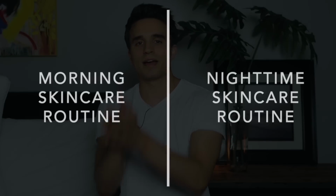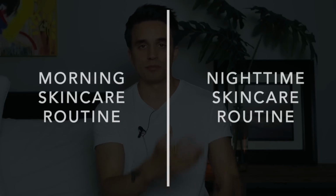So right now I'm gonna go ahead and chop this sucker up into two segments, my morning and nighttime routine, just to keep things simple and understandable.